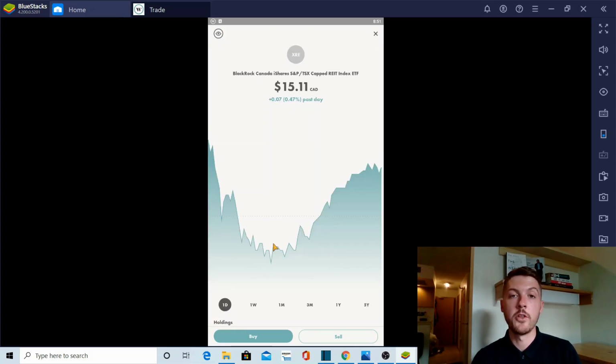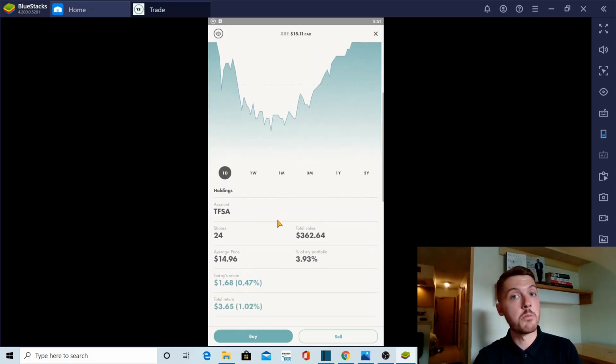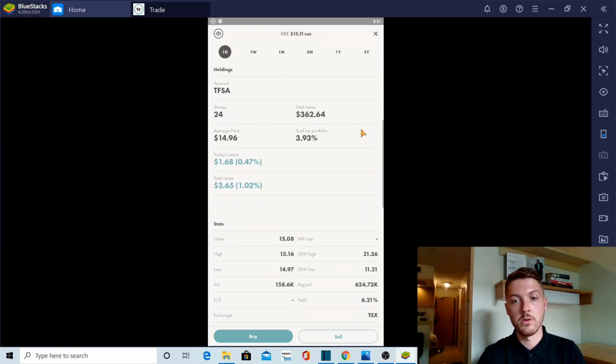Next up, we got another real estate investment trust, XRE, trading at just over $15. This is another monthly paying dividend, so if you like monthly paying dividends, get involved with XRE. I've got 24 shares at an average price of $14.96. I'm up over $3, makes up just under 4% of my portfolio, and its yield is 6.21%.